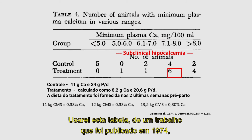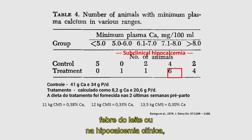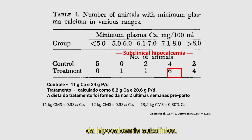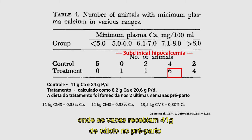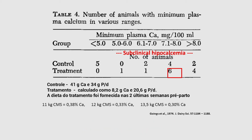I'm going to use this table from some work that was published in 1974 that will illustrate the role of calcium and its effect on milk fever or clinical hypocalcemia. Because I want to distinguish between the two forms and the strategies that can be used to either reduce or eliminate clinical milk fever from subclinical hypocalcemia. In this study, they fed a controlled diet in which 41 grams of calcium was fed prepartum and the treatment diet consisted of 8 grams of calcium.